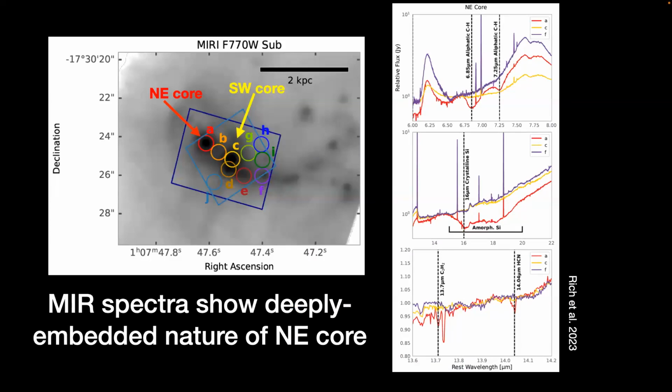So this is the image, but now this is not just from the mirror imager, but from spectra. It's from the IFU. So Jeff Rich was leading this work, and he did a lot of extractions from different parts of this galaxy. So we've identified the northeast core and the southwest core, the red and the yellow here. And what he found when he looked at the spectra is that the northeastern core is very much absorbed. It's very much deeply embedded in nature in the northeast.